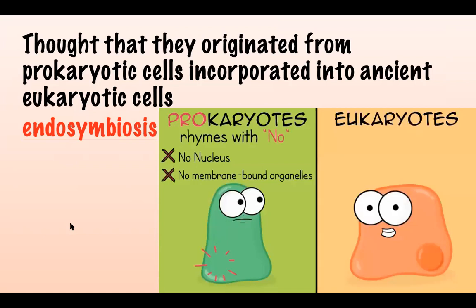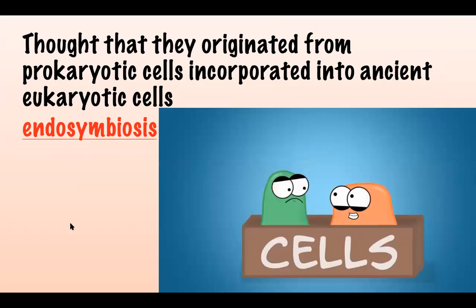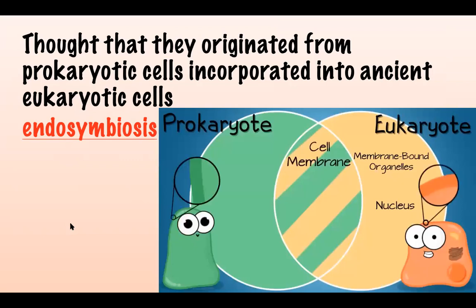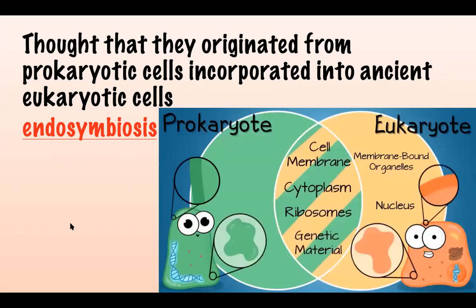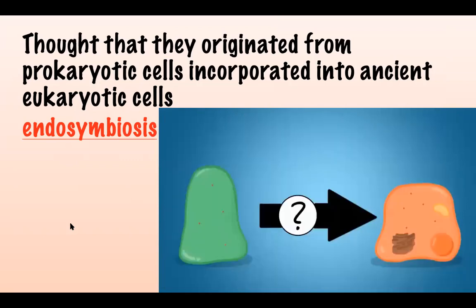Eukaryotes, on the other hand, remember eu rhymes with do, and they do have a nucleus and other membrane bound organelles. Both prokaryotes and eukaryotes are cells, though, and therefore they do have a few things in common that cells have, including a cell membrane, cytoplasm, ribosomes, and genetic material. But just look at these two cell types and you will see that one is way more simple. So, what explanation does the endosymbiotic theory provide for how eukaryote cells could have evolved from prokaryote cells?